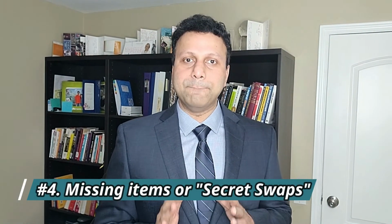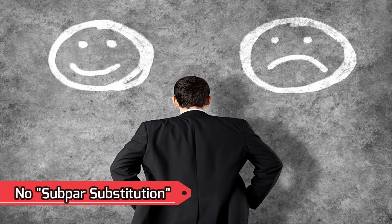This takes us to item number 4, and this is super important. Look for missing items, or what I call secret swaps. What do I mean by that? Make sure that all the appliances and fixtures that you liked during your earlier visits of the home are still present, okay? Or haven't undergone what is called a subpar substitution. If that chandelier, which adorned the living room, wasn't called out as going with the sellers, and now there's just an empty socket during your final walkthrough, this is an item for negotiation or compensation, basically, all right?